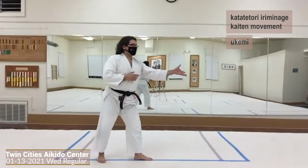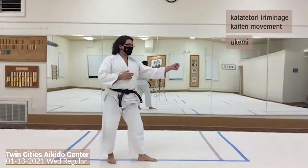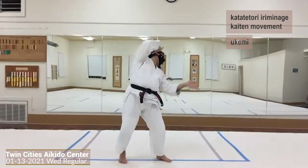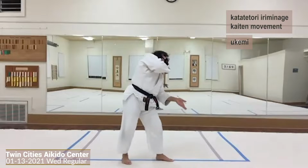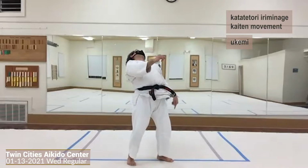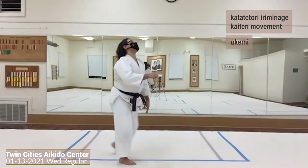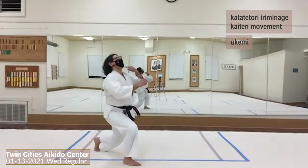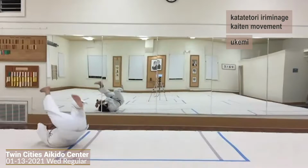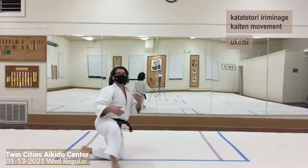I'm here holding on left or hidari. So as I hold on, they cut up, they bring my head over to my left side. They raise up, they're going to kaiten back. So as they step through, my left foot comes back, comes down, tuck, and nice simple back double ukemi.